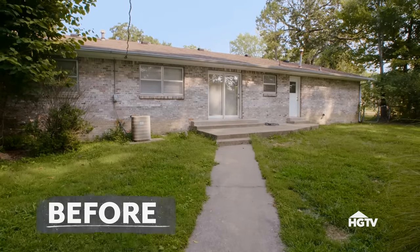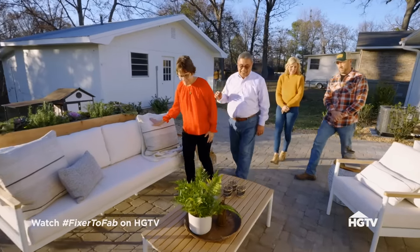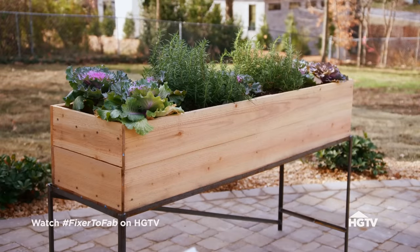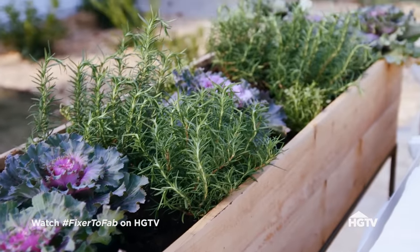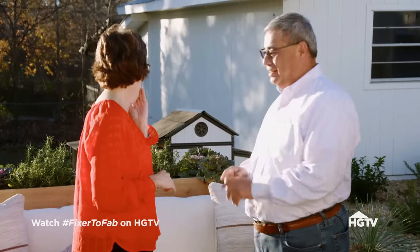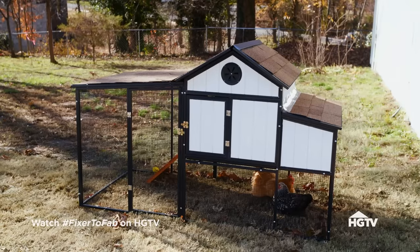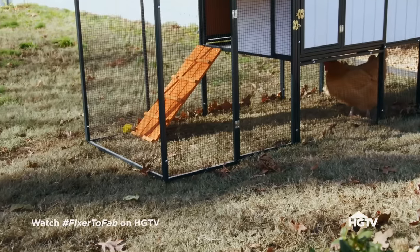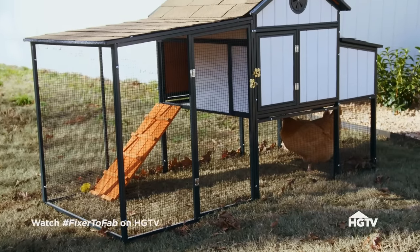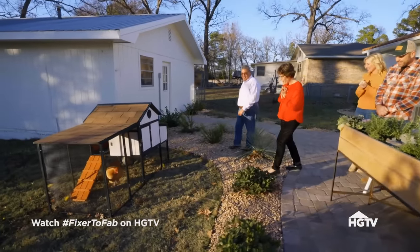It was a train wreck of a backyard. Oh, it's so beautiful. I love it. We know you like to eat, so we want to do some little raised garden beds. This is perfect. Rosemary and veggies. Oh, my word. Oh, my God. They're chickens. I love it. There's four. Four chickens? Yes. Amazing. Four lovely ladies.